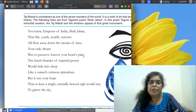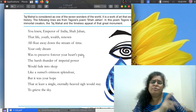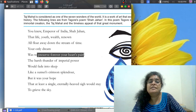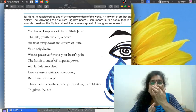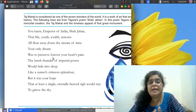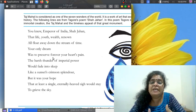Mumtaz Mahal was his queen, and in memory of Mumtaz Mahal, Shah Jahan made the Taj Mahal. You know that story. I think you have read this somewhere. Okay. So it was to preserve forever your heart's pain. So what was the only dream of Shah Jahan? To preserve his heart's pain forever. What is the heart's pain? The death of Mumtaz Mahal.